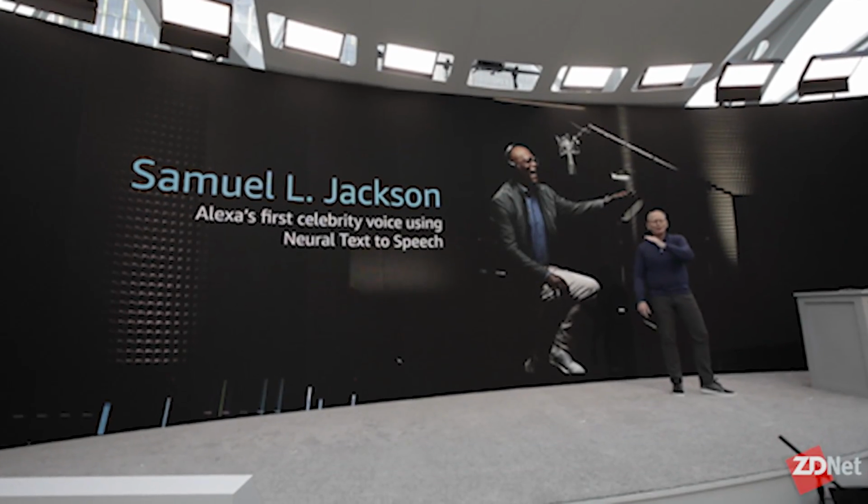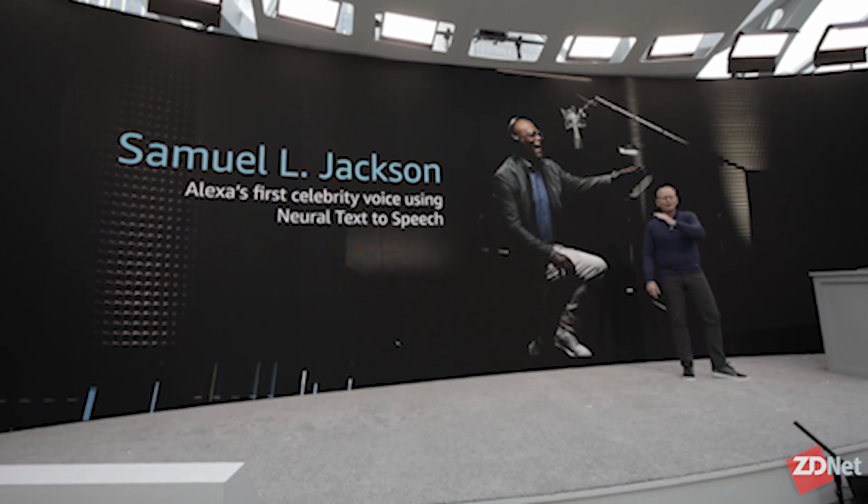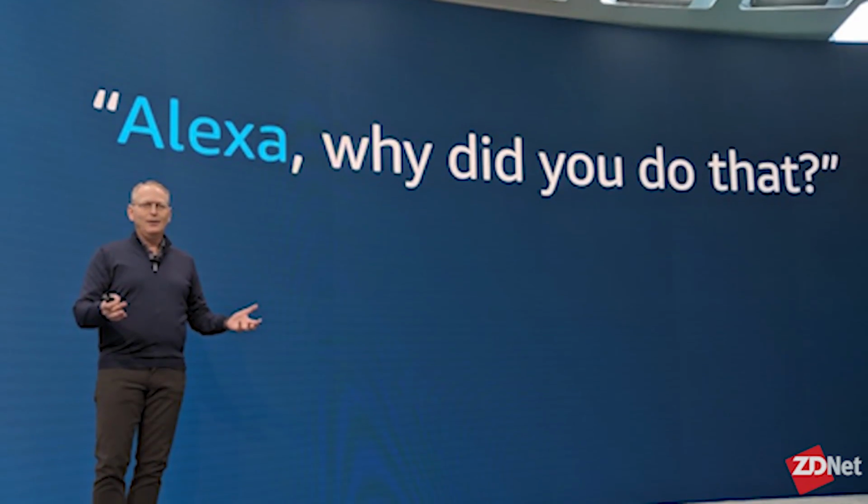And then the other one is Alexa got a little smarter. There's a thing called neural text to speech. So with Alexa, there was a mix of things that were kind of cool. Like, for instance, Alexa can do celebrity voices now. Samuel Jackson can do his voice with Alexa. That's kind of cool. But the other thing they're doing is Alexa is becoming a little more transparent. So basically, if you ask Alexa, why did you do that? It'll actually give you an explanation now.